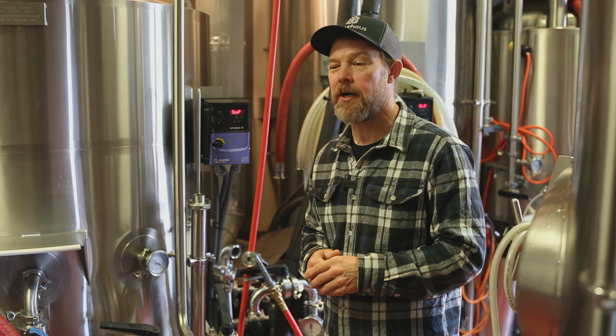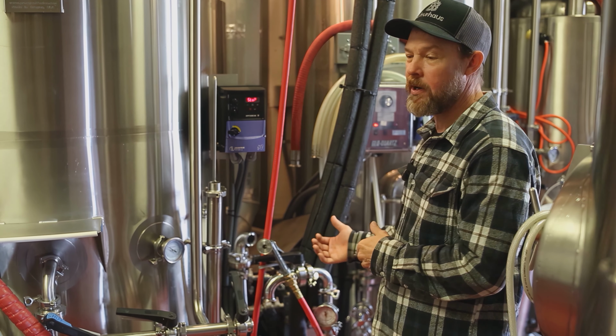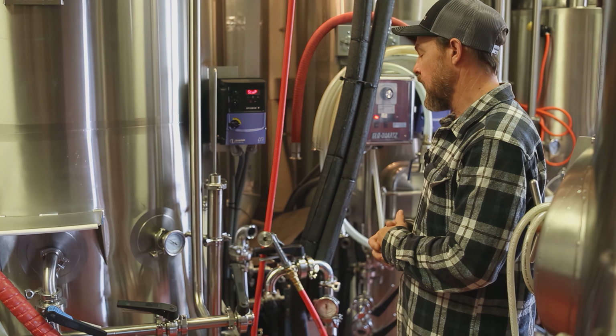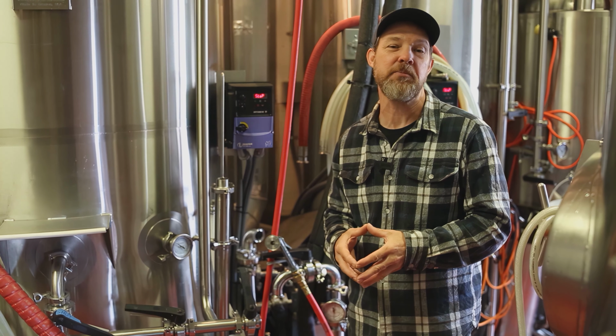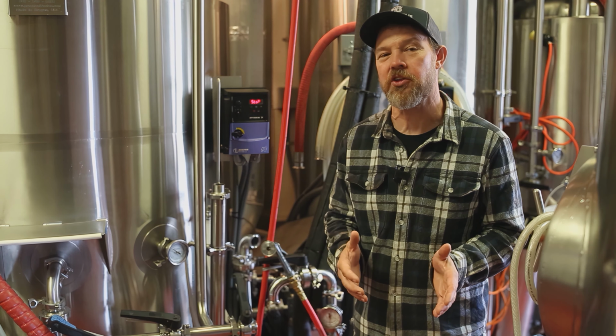We ran this pump in here. This is a 3-phase pump, so everything that we ran had to be 3-phase. The heater in the hot liquor tank was 3-phase. There was the RO system. I put in a keg washer. Everything had to be set just to run off of that. So all the planning went with all the new electric and wiring.